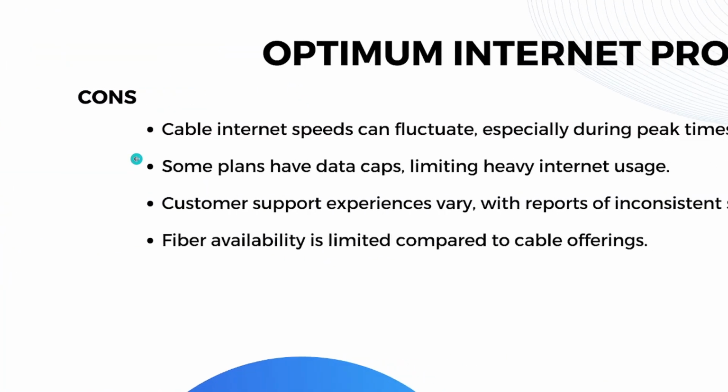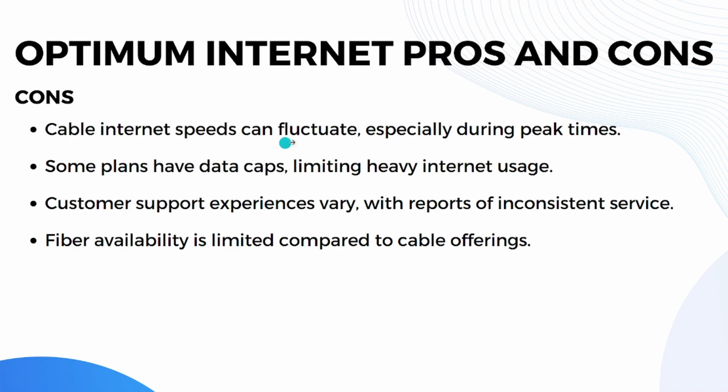So when it comes to cons, Optimum cable internet speeds can fluctuate, especially during peak times. And also some plans have data caps limiting heavy internet usage. The customer support experience also varies, with reports of inconsistent service. And lastly, fiber availability is limited compared to cable offerings. So yes, that's it for the Optimum Internet pros and cons.